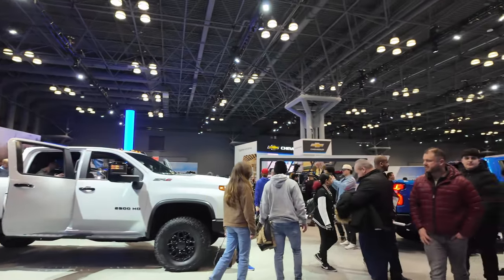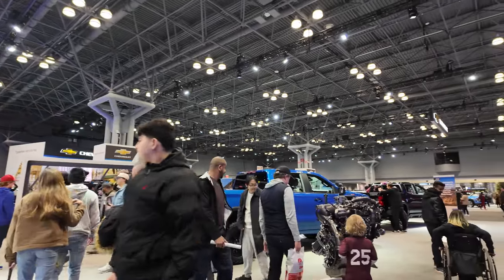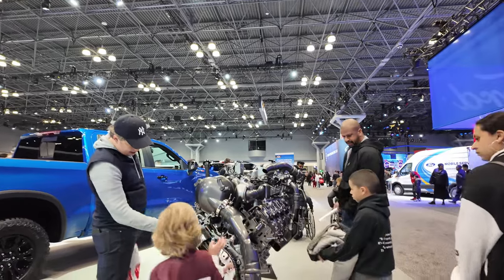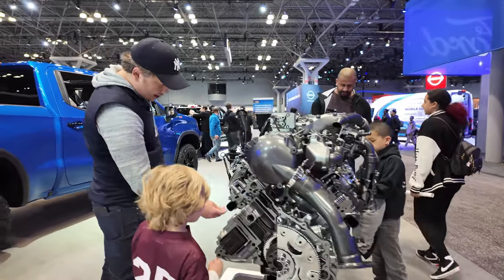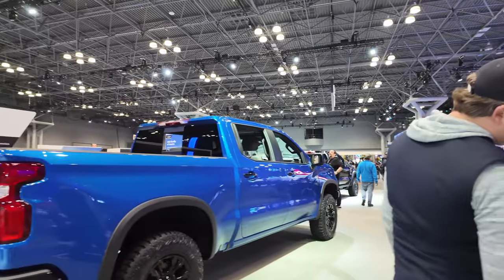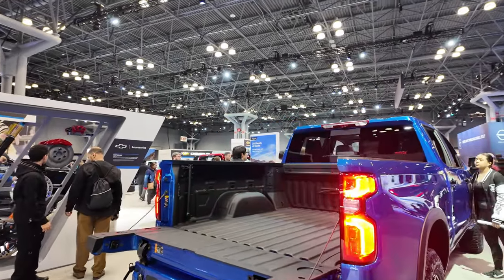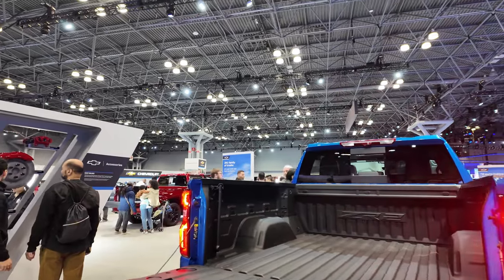What the diesel? Yeah. Farmers. Chevys. The only people that drive it in the city. Chevys, pickup trucks.